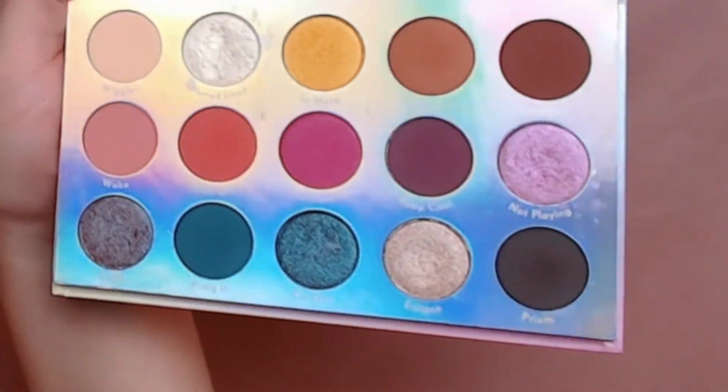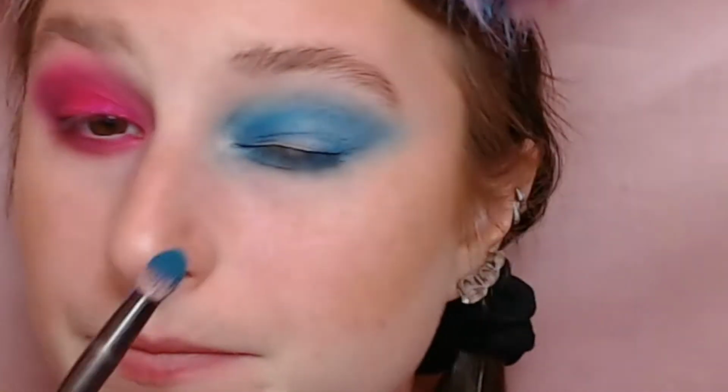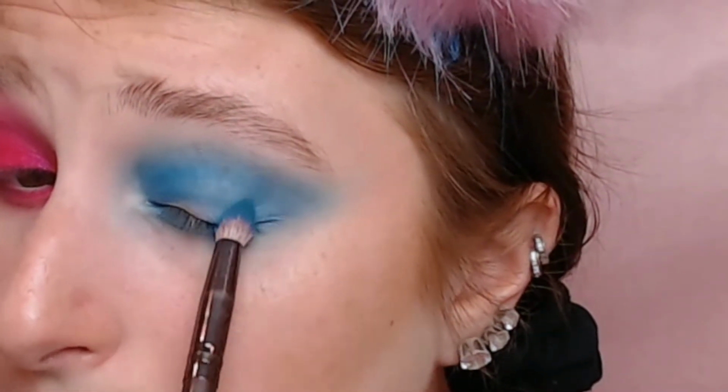I'm going to go in with the pencil brush. This is more of a teal shade, but I figure we'll try it out. It's a little bit deeper, which is kind of what I was hoping for. Oh, it's nice. Yeah, it's good.